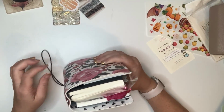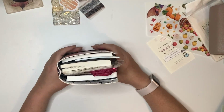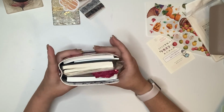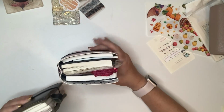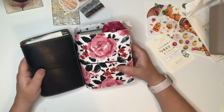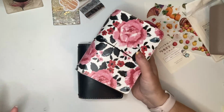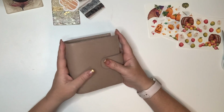But I don't need that on the go. I just do that at home. So that is what I was thinking, if I wanted to use this cover instead of this one. Or just alternate them throughout the year. But I'm going to leave this in here until it's closer to 23. So that is my plan.